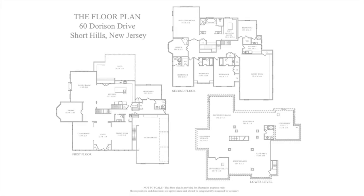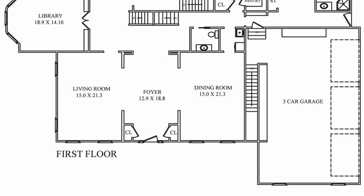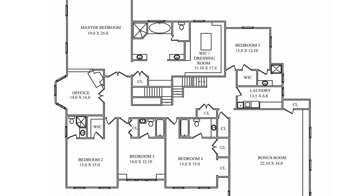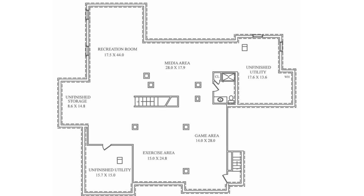You'll want to pay special attention to all the custom millwork, the trim, the coffered ceilings, as well as every other detail which I'm excited to point out to you today. Beautifully finished across 3 levels with an easy flowing main level, perfect for entertaining. 6 bedrooms, 7 full and 1/2 bath. And excellent leisure space on the 2nd and lower levels.